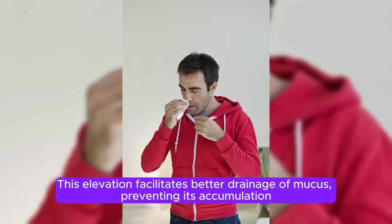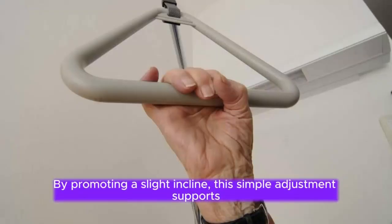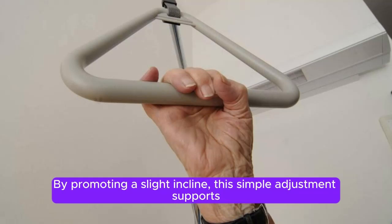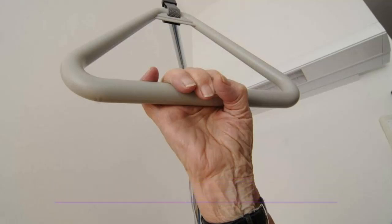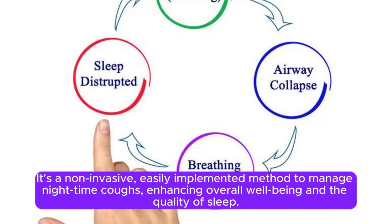This elevation facilitates better drainage of mucus, preventing its accumulation in the throat that often triggers coughing, especially when lying flat. By promoting a slight incline, this simple adjustment supports respiratory comfort, minimizes throat irritation, and contributes to uninterrupted sleep. It's a non-invasive, easily implemented method to manage nighttime coughs, enhancing overall well-being and the quality of sleep.